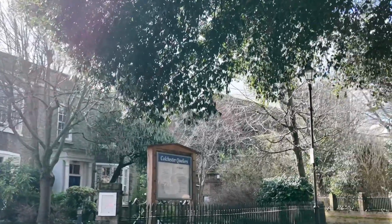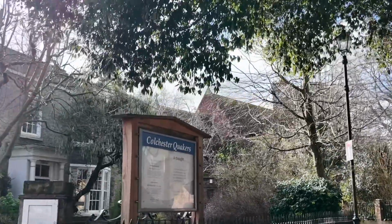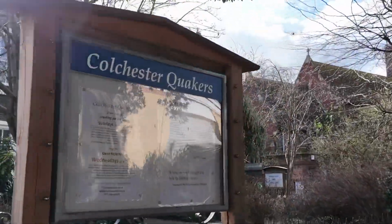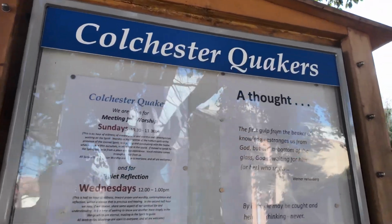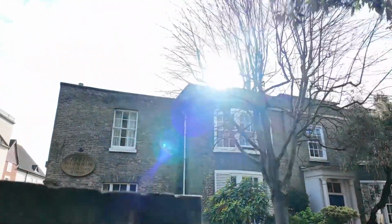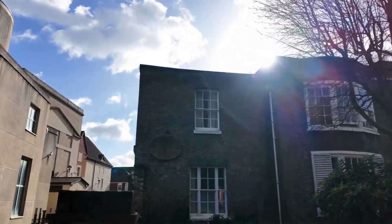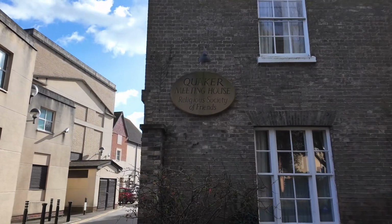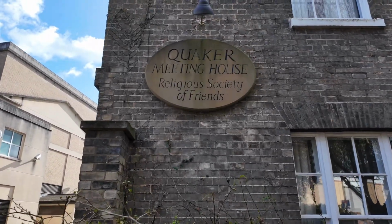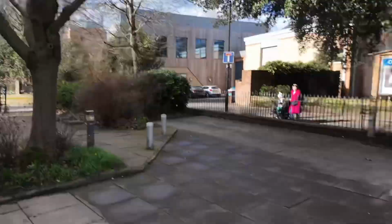And my wife just pointed this out. Not really too sure about this, but we can have a look. Colchester Quakers. So it's like a religious society of friends. So I guess it's a place where you gather. Anyway, we move on. And yeah, we'll go and check out that church that's just around the corner here. Can't exactly see it at the moment, but as soon as I do, you'll be the first to know.